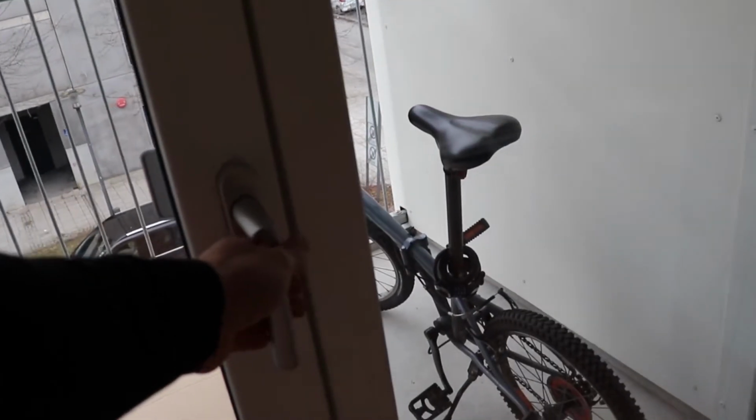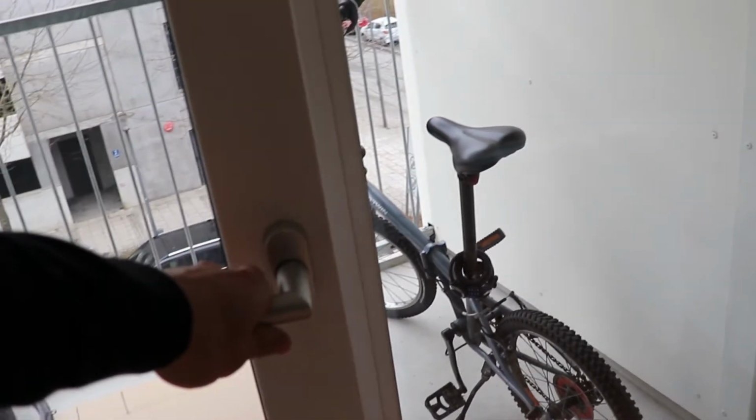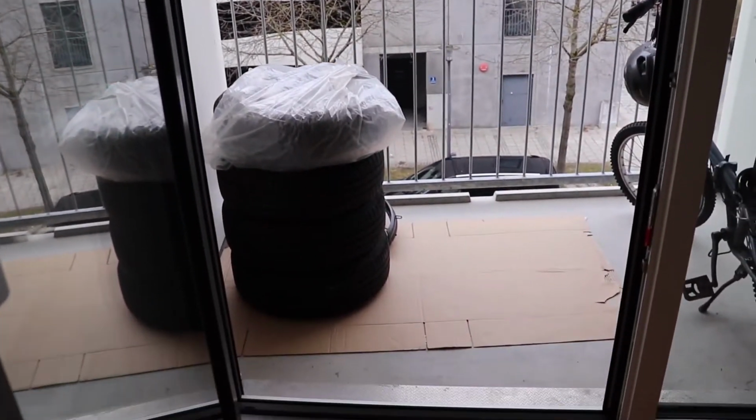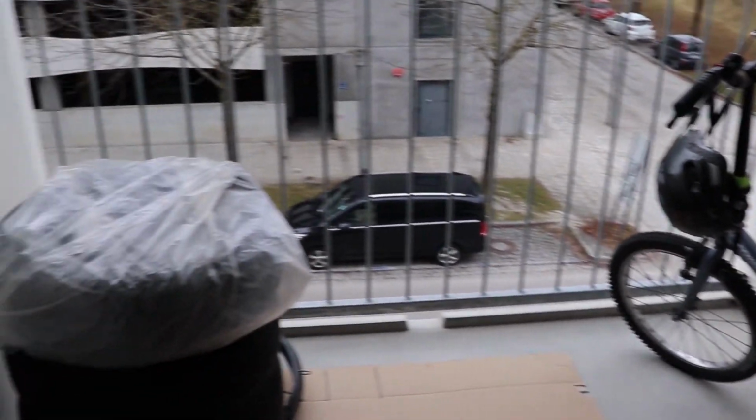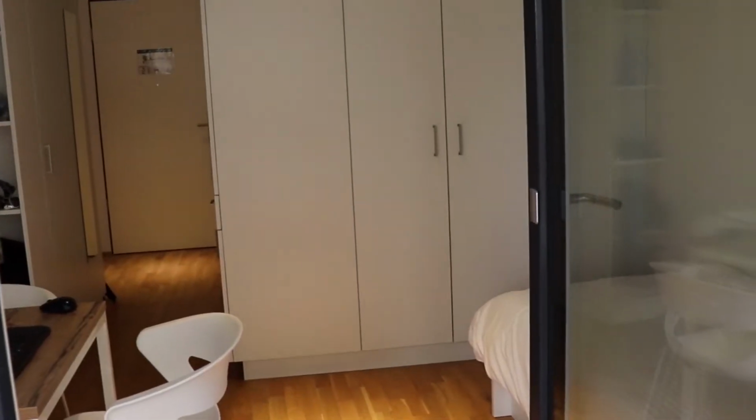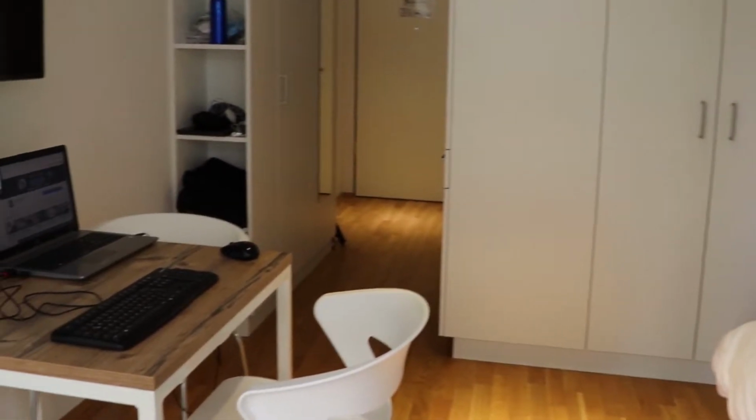And finally, to end with the tour, we have the balcony, which as you can see, I have occupied with my bike and the summer wheels of my car. For me, the balcony is not really important, but it is very practical because I can store stuff like this.